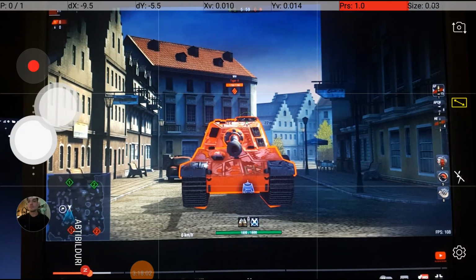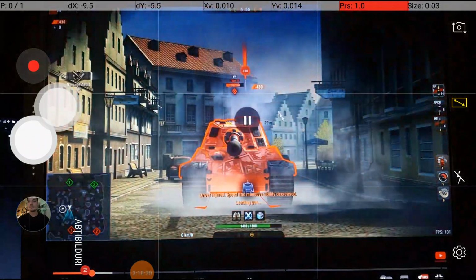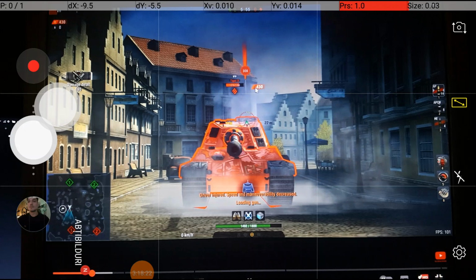And from this entire area here, you can connect some shots. Very, very beautiful and very easy, no problem. As you can see, 430, I think you can even more than 430, and the Tiger 308.